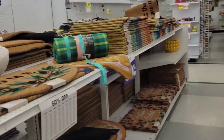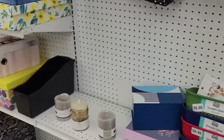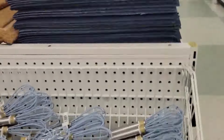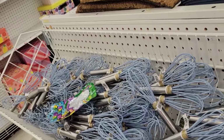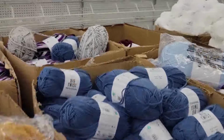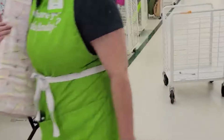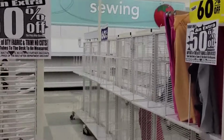But then I was walking around the store just to see what else they had. And they had a lot of these welcome mats that I thought was really nice. And then they had some storage containers. And then as you can see here, I'll talk a little later about these little mini whisks, which were good. And at least 2 weeks ago, there was a lot of yarn that was still available. And actually, to my surprise, there was more fabric than I thought would be there.